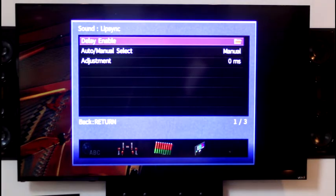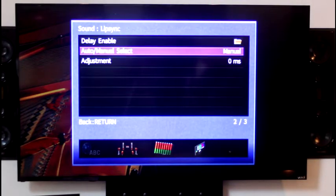I click on that. Now in this case, all I had to do was change it to manual, and whatever delay had been put up in there from the automatic setup was now taken out, and my lip sync was fine. Another receiver, another location, discovered a similar problem. There I actually had to change the adjustment to 2 millisecond delay.